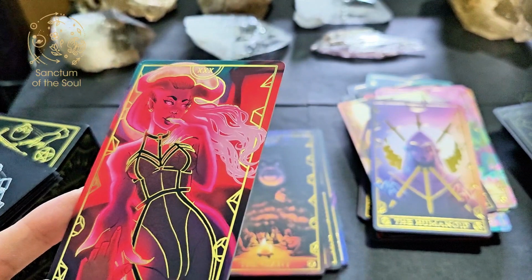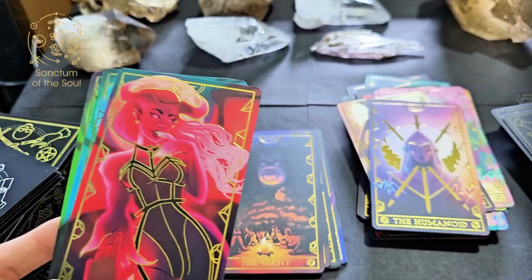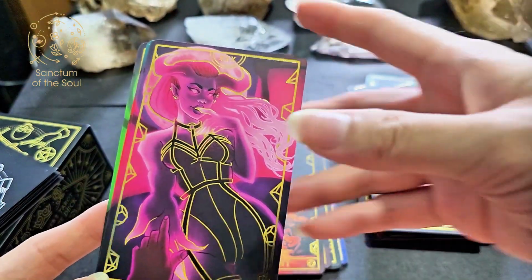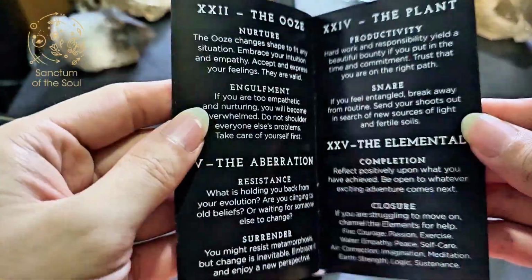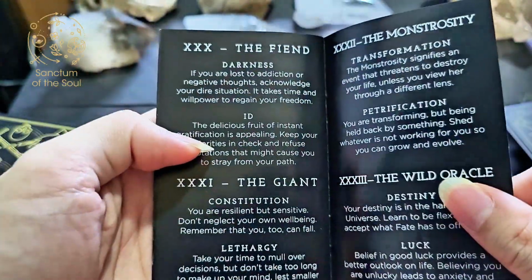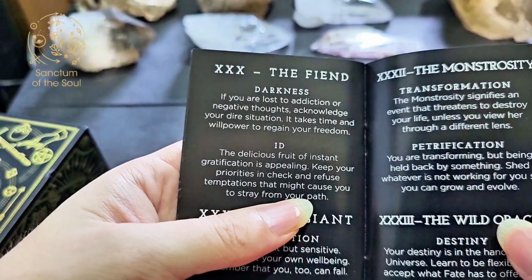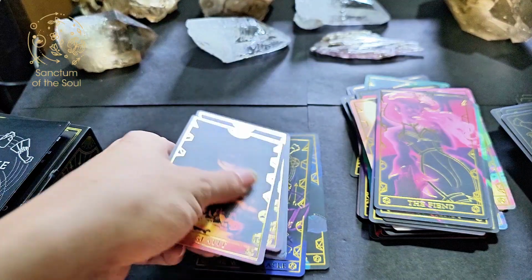Basically not grounded. It's something that's not grounded. It's more of a spur of the moment kind of thing. And this to me has always been a more egoistic kind of temptation. So I keep all 4 in the deck. I'm not sure, what does the guidebook say? Let's see. The Fiend, lost to addiction or negative thoughts. Yeah, basically temptation. To me, it's like the devil card in tarot.